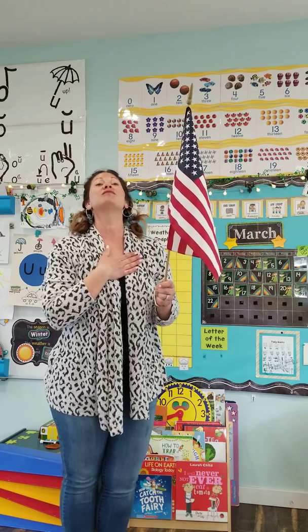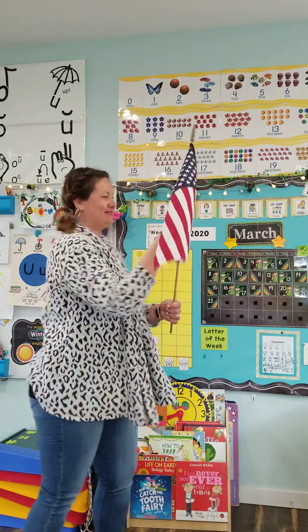Salute, pledge. I pledge allegiance to the flag of the United States of America, and to the republic for which it stands, one nation, under God, indivisible, with liberty and justice for all.